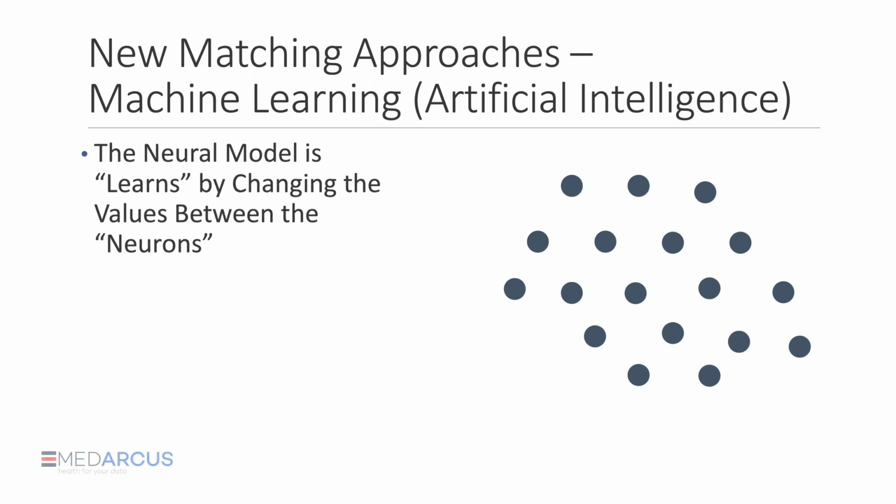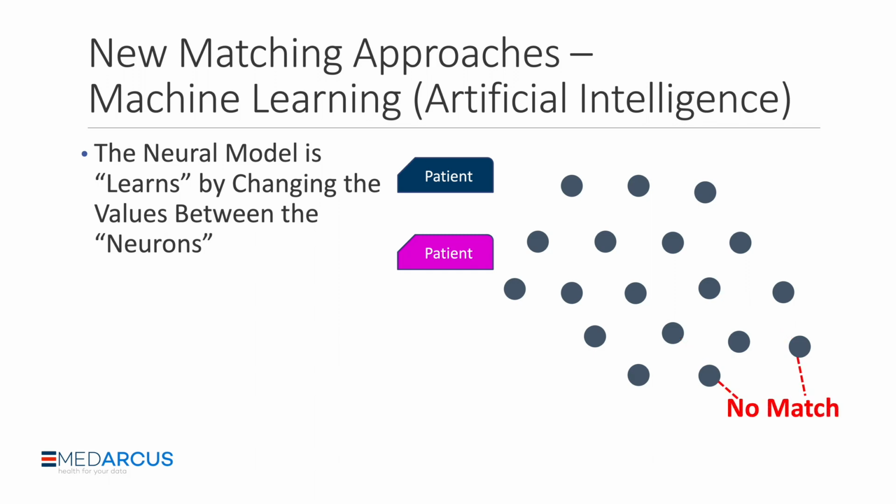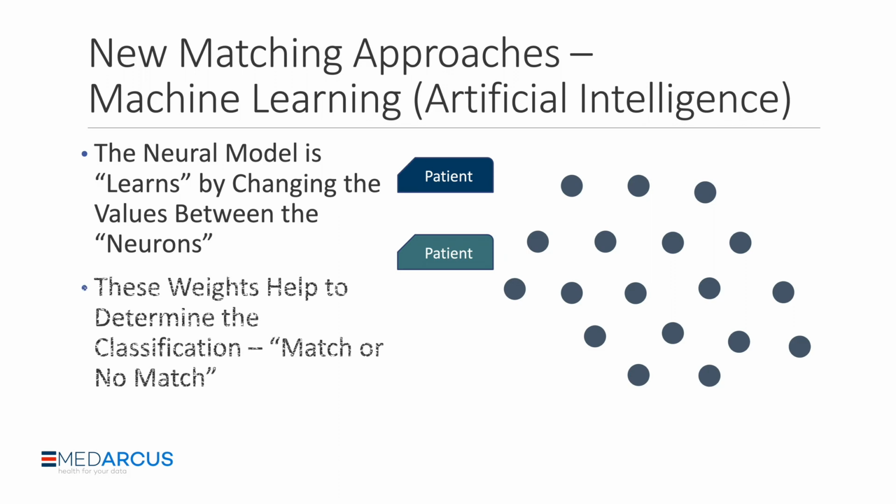And these neural network models take input, say two patient medical records, and determine if they match or if they do not match. After the neural networks have been trained with enough examples of matching records and non-matching records, the neural network actually figures out what to clue in on that makes records the same or not.